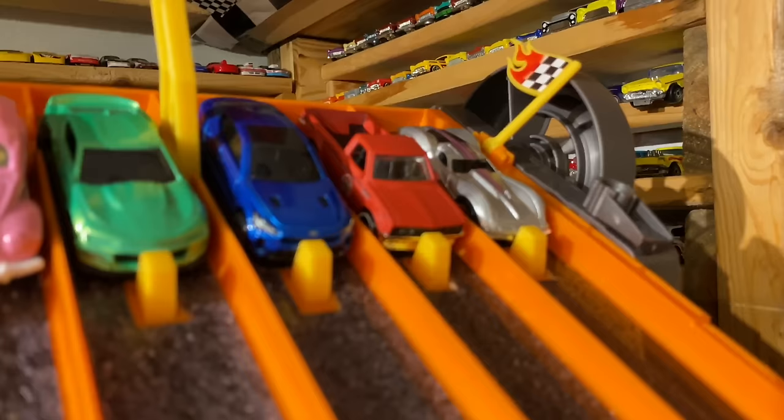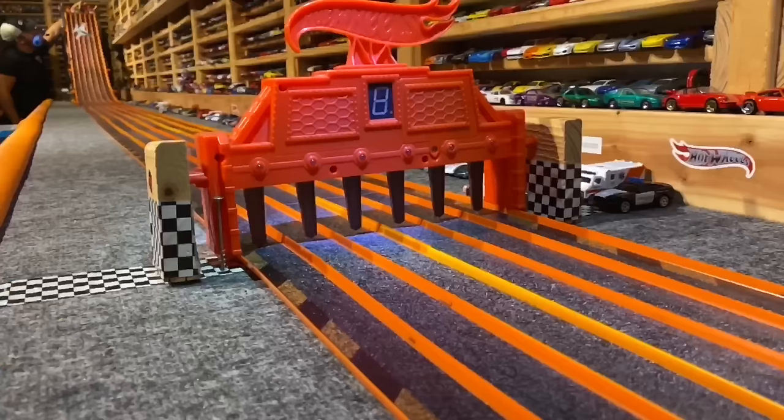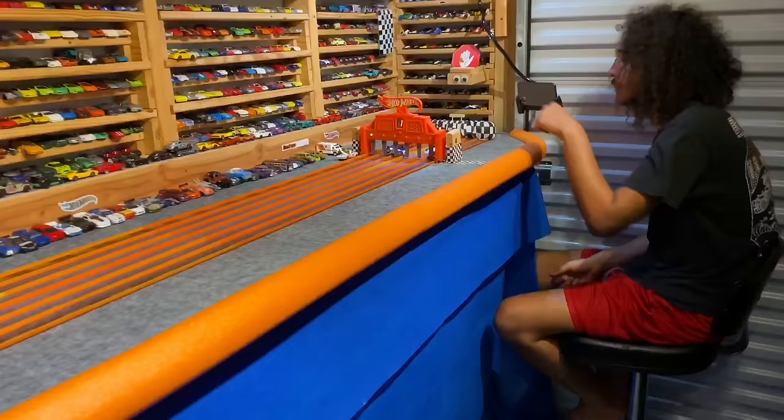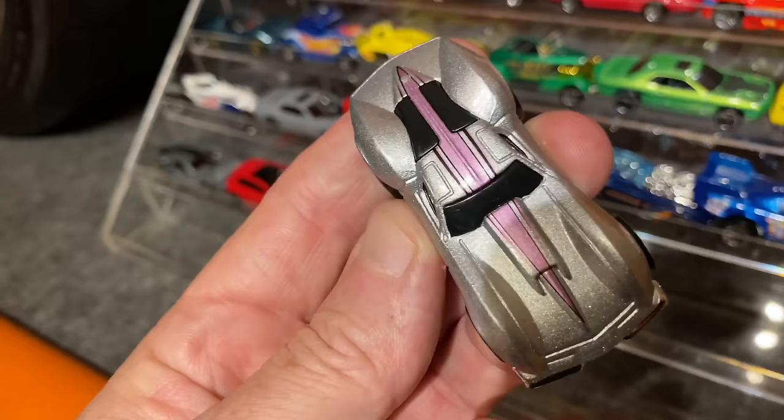Next six. Go. He's muffled. Go. Stay ready for the win. Man, the boat's fast on a regular track. Wow, he messed that Volkswagen up. I didn't even see those nice stripes on it.